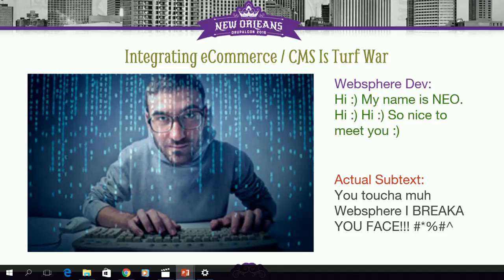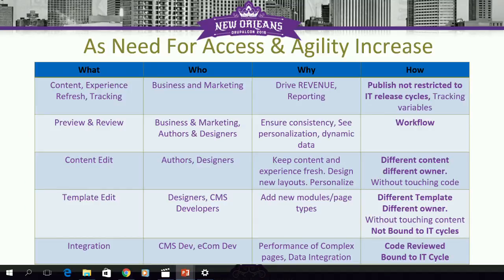So, again, to very quickly go through the different kinds of stakeholders, you have the business folks who want to be very agile, who want to publish new experiences, keep the content fresh. They also want to track what's going on with their content. And at the other end, you have e-commerce and CMS developers who are very worried about code, who want to review every single change that comes out. And in between, you have everyone from designers who want to control styling to authors who want to input content.